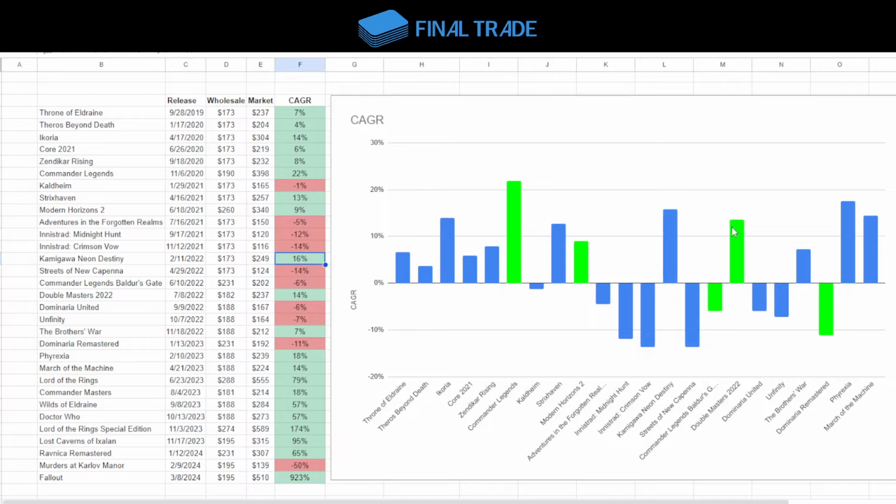Double Masters 2022, it's hard to remember that this has done really well because even today at 237 market price, the market price is below what it was on release day. Now, it's still a lot higher today than the wholesale price, but on release day, these were selling between about 260 and 280 back in 2022 in the summertime. But compared to the wholesale price, they're up about 14% on the compound annual growth rate basis.